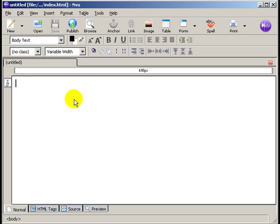Alright, so this is NVU, and this is pretty much a web page. Keep in mind that when you create a web page or a squeeze page or article content, you want to make it look clean. The cleaner the better. You don't want to make it all fancy. I know you might be tempted to put a lot of images and things like that just because it looks pretty, but I would not recommend that.